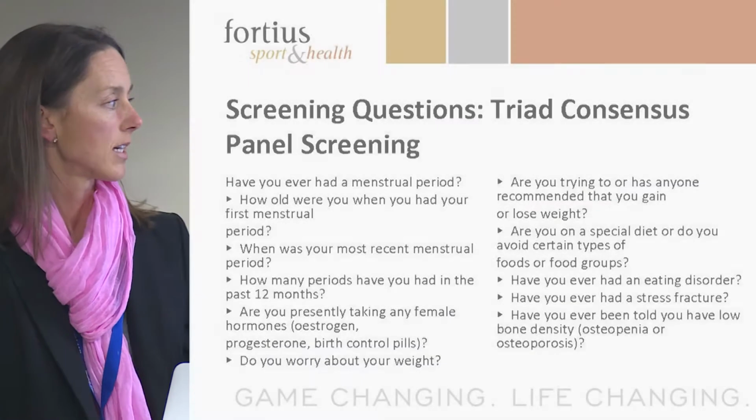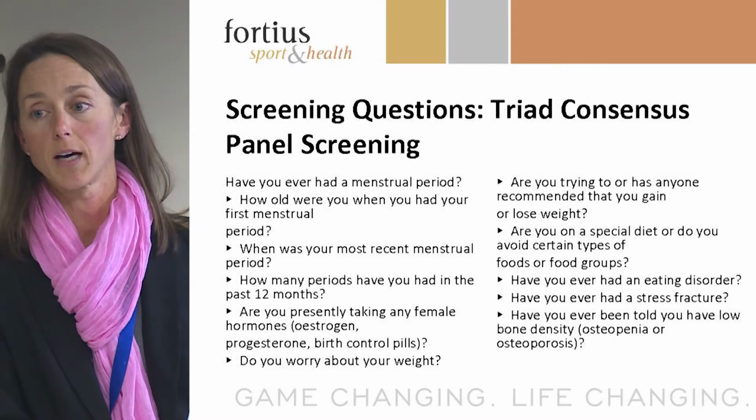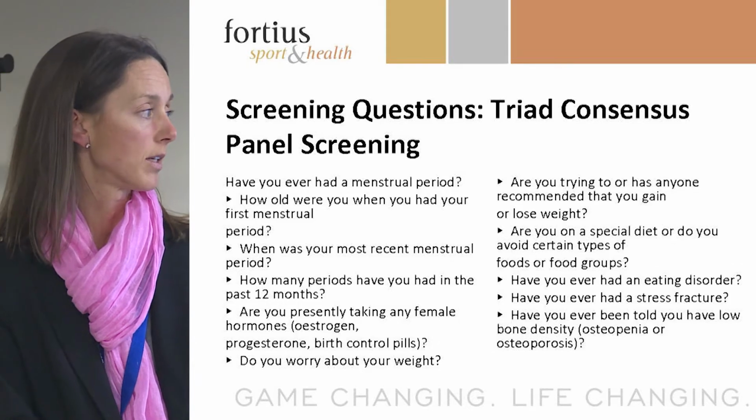Just to go back one more thing, there's other pre-participation, pre-season physical education and history tools that are around through the IOC and different sporting groups, and more of them are putting in female athlete triad screening questions, which is great. This slide is just the initial screening questions that are through the Female Athlete Triad Coalition Consensus Statement.